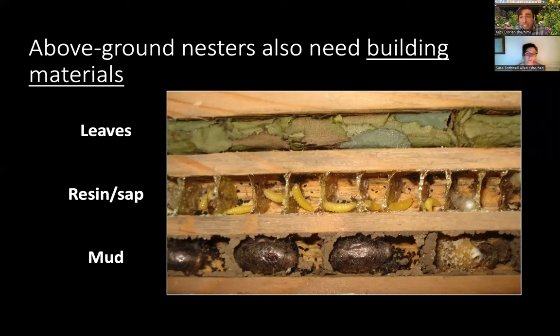Bees don't have IKEA to go to, and so in order to build their nests, they have to find these materials in the environment. And so this is another reason that we have to consider when creating habitats for bees. What are the materials they need to build their nests? Is there a source of mud nearby? Are there suitable leaves for these bees to collect?